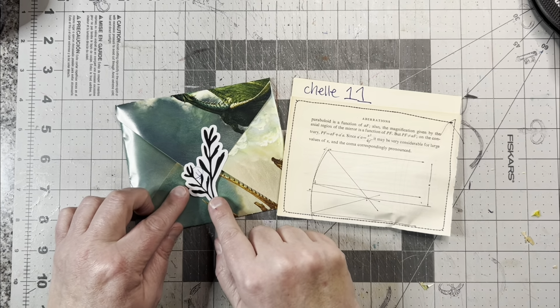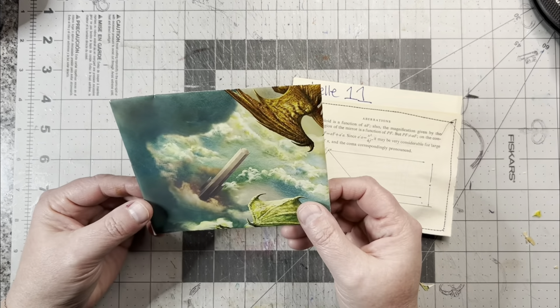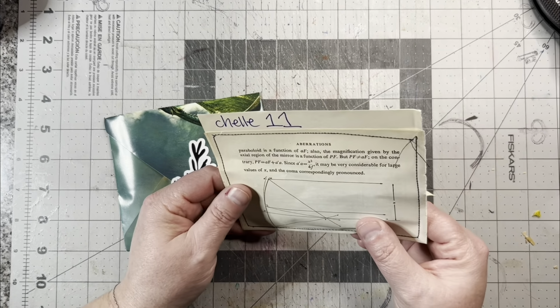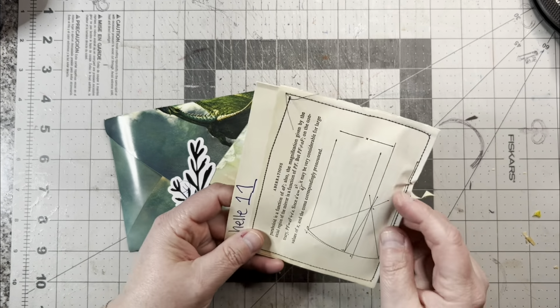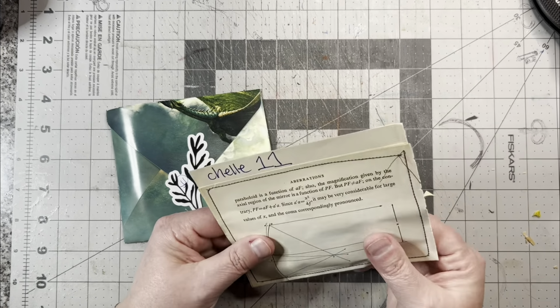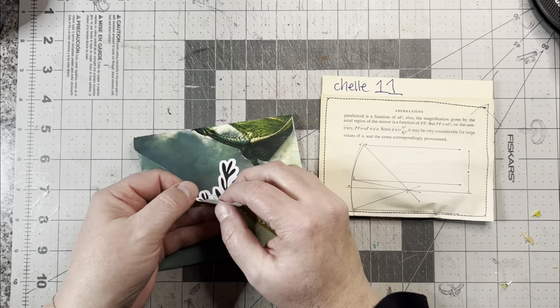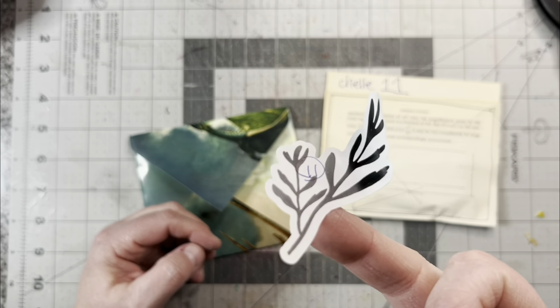So we have a packet from Mary Ellen, and it's packaged in what looks like a book page or magazine page. And then Cindy's is packaged in a sewn package. It's a book page that she has sewed. It's kind of chunky. So we'll start with Mary Ellen's. She got us a little sticker here, and she wrote 11 on it.